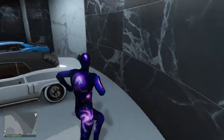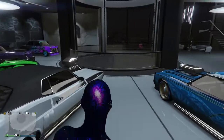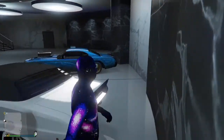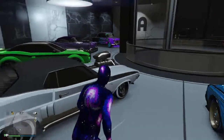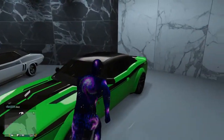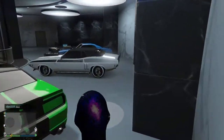This one is one of the cars that I had in the previous garage tour as well. The Gauntlet Classic. And then right next to it, we've got the Gauntlet Hellfire, both exactly the same as what I had in the last Garage Tour.